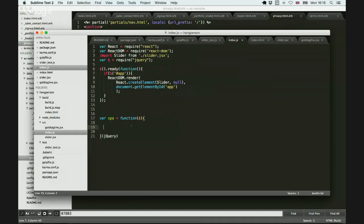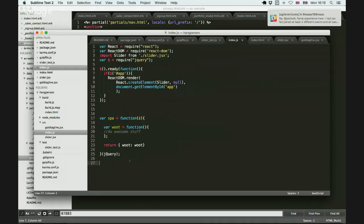The key bit is that you're returning the elements that you need, and then it's defining something like woot equals function, do awesome stuff, or whatever. Which is an interesting model. I guess this is effectively defining constructor functions in order to create the relevant objects.